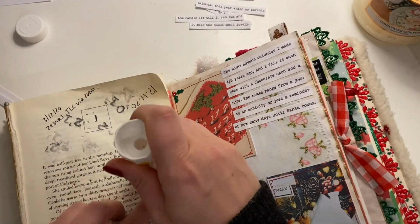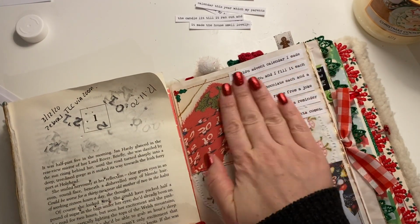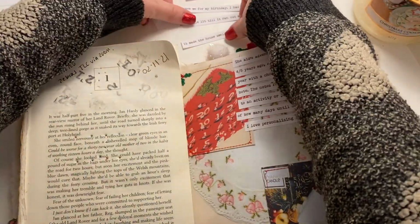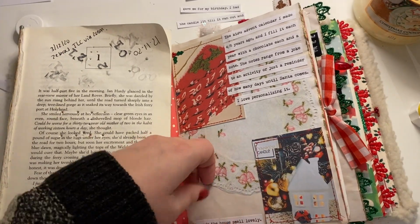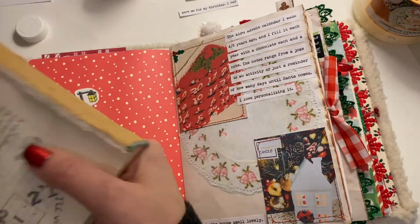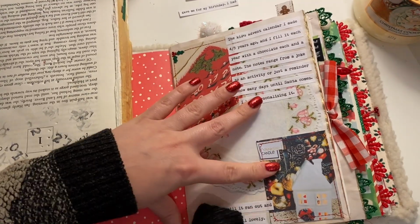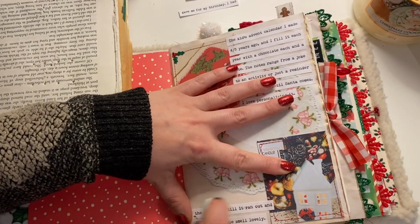I'll also be doing some text on my typewriter. I'll do some text on my typewriter, and I may do some big words and things with my Cricut. There may be a day that journaling isn't really required, maybe when I do a Christmas playlist. Obviously there's no point in journaling about that. It is what it is.